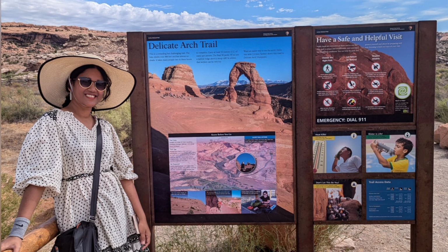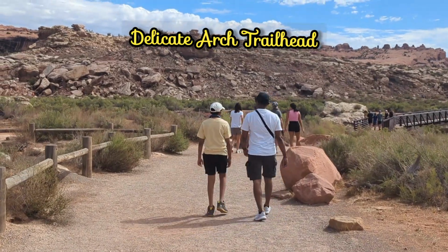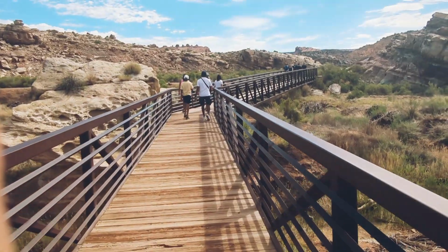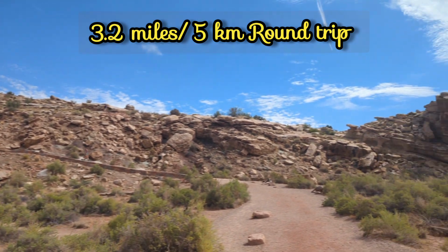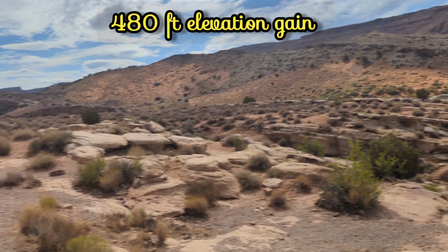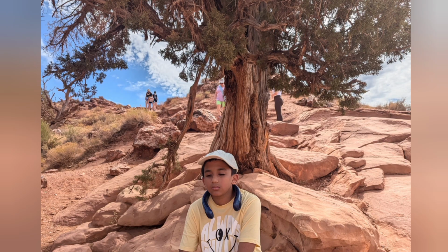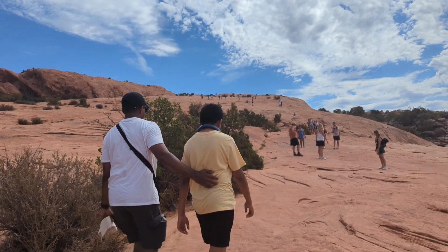The hike starts at the Wolf Ranch cabin, and after a while you will see long dusty roads, bridge, slick rock, sparse vegetation, and steep climbs. The trail is 3.2 miles round trip with 480 feet elevation gain and takes 2 to 3 hours to complete. The trail is tough, strenuous, and can be dangerous, especially in the hot sun with no shades. In peak summer seasons, the temperature can easily cross 100 Fahrenheit.